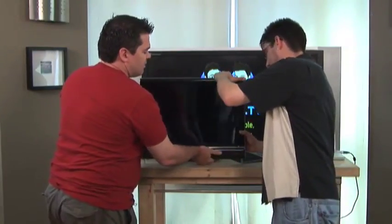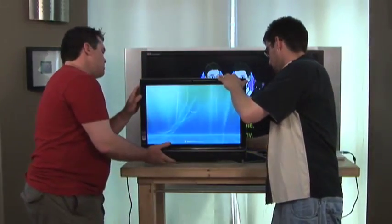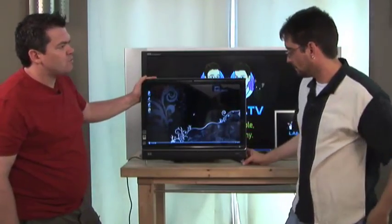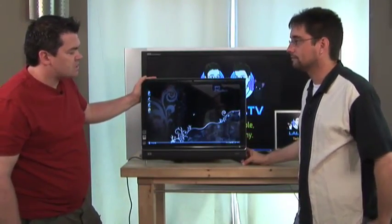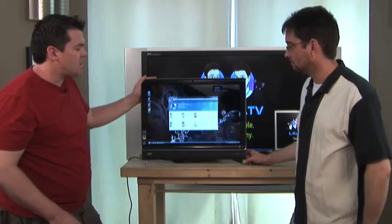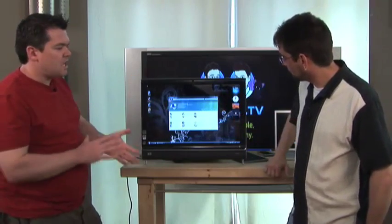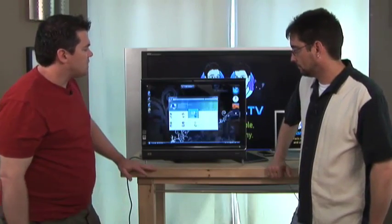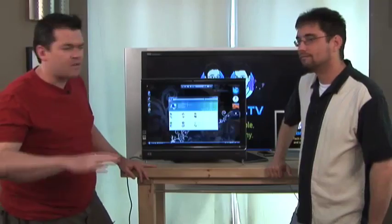It's a full-on Windows Vista Home Premium machine, except that it's actually running 64-bit, believe it or not. Which is kind of impressive, right? 64-bit, meaning that it moves chunks of data across the circuitry in 64-bit chunks instead of 32-bit chunks. But we won't go into that because it's a whole other conversation.